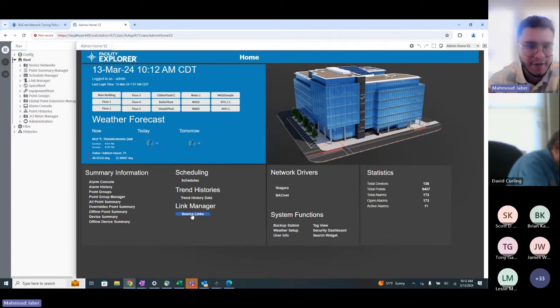Also on tile 3 is source links for the JCI link manager and trend history data. Tile 4 shows all the Niagara network drivers. My station currently has a Niagara network and a BACnet network.